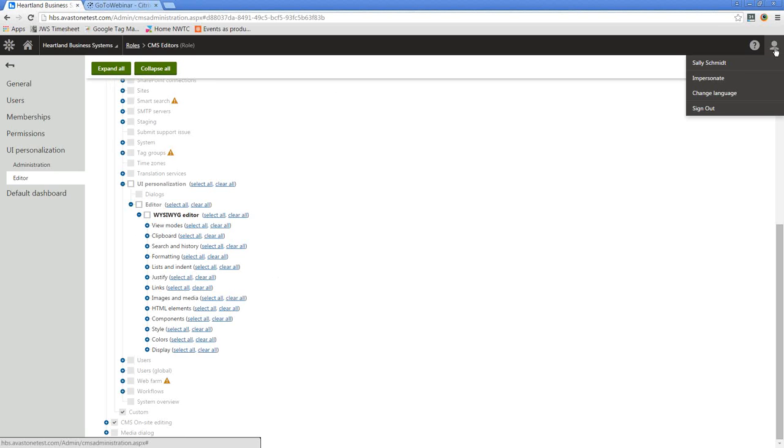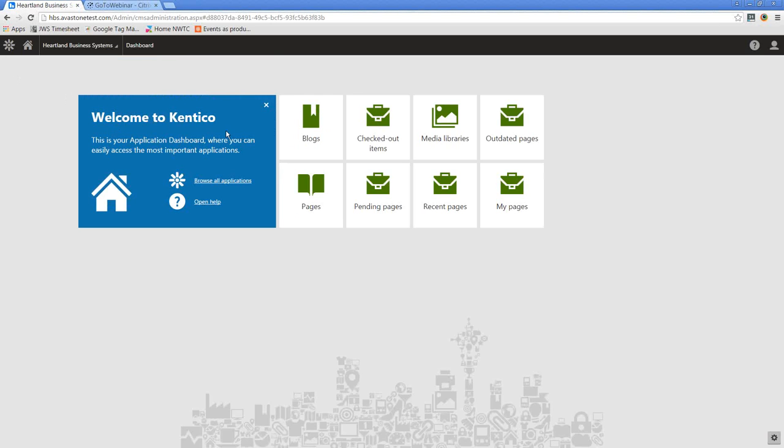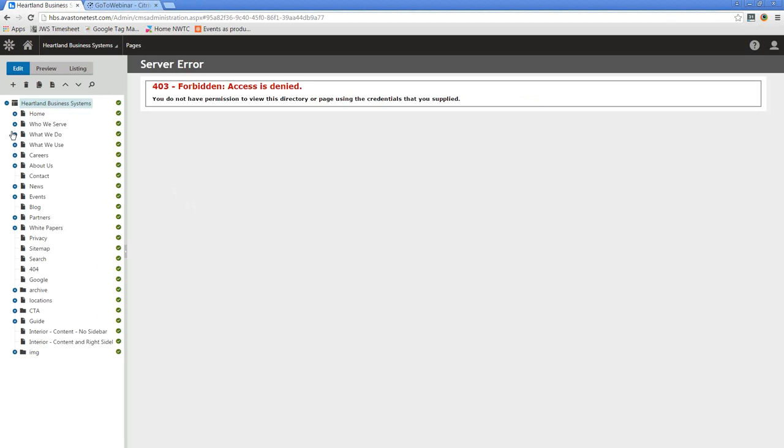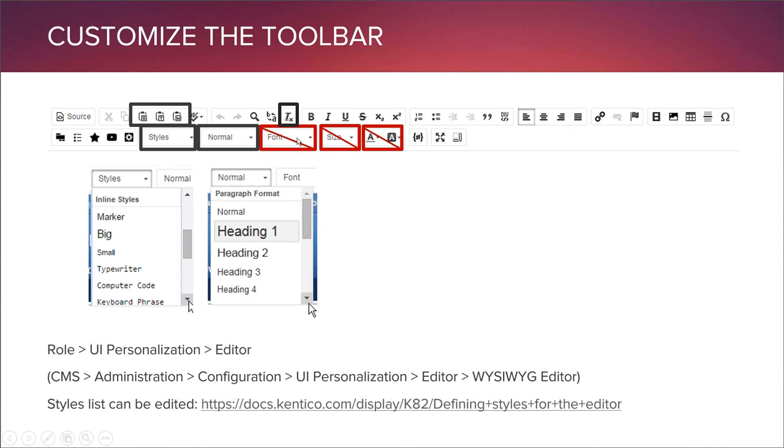So now to test this out, if we go into Demo Bob's account and we go onto a page, and we hope that he has access to, oh, looks like I didn't set this up right. All right, well, I apologize for that. But in any case, once we got in here, he would not then have access to fonts, sizes, and the colors in his toolbar. He would still be able to get to the styles and to the font formatting drop down.